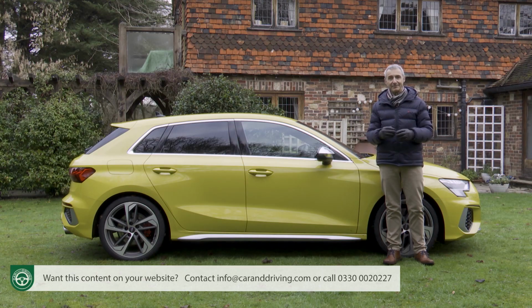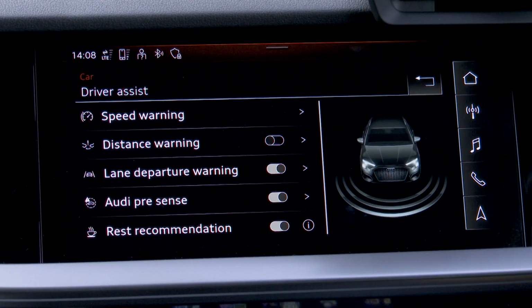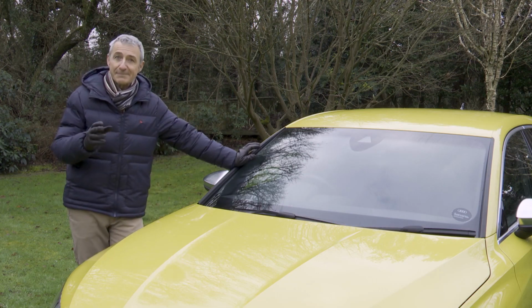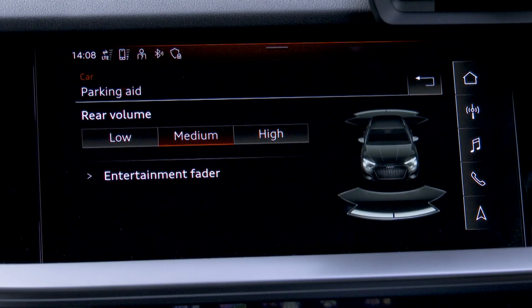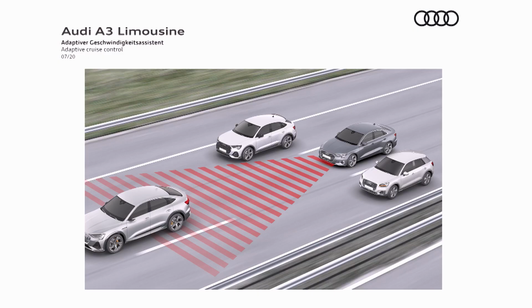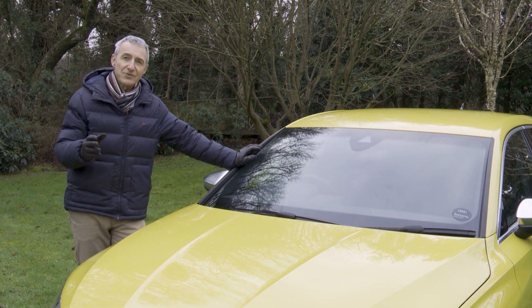As you'd expect, all S3 models get a complete portfolio of standard camera safety kit. Audi Presense front, swerve assist with turn assist and lane departure warning all have the potential to prevent accidents. S3 Vorsprung models expand on that list with features like lane change and exit warnings, the rear cross traffic and park assist systems, and adaptive cruise assist, which maintains the speed and distance to the vehicle in front and assists with lane guidance by means of gentle interventions in the steering.